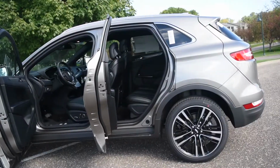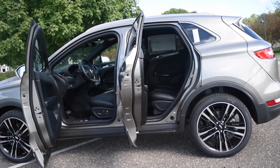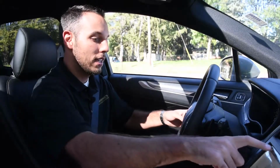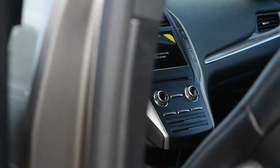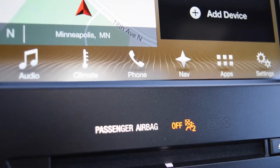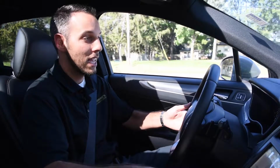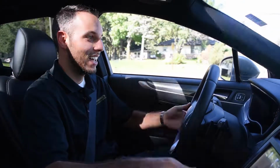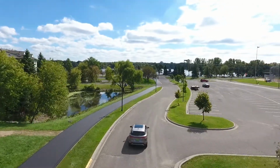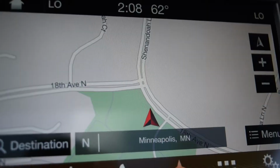So again, I mean, I wasn't expecting to jump in this car and like it as much as I did. Of course, 2017, I mean, you've got the ease of use with Sync 3. If you've been in Ford or Lincoln before, you know that the Sync program wasn't the greatest. The newest update is so much better. You've got audio, climate, phone, I mean, just the basic stuff across the bottom, and it actually works when you want it to. I mean, in 20 minutes of driving around, I had my phone programmed in so I could play music, I could take phone calls. I've got the navigation, which actually makes sense on this car.